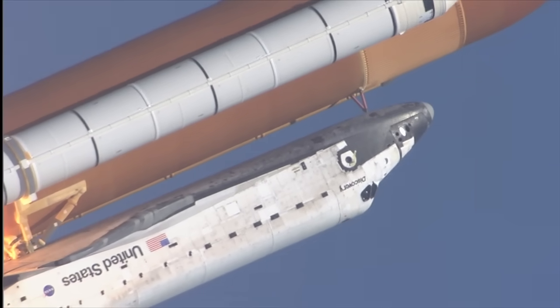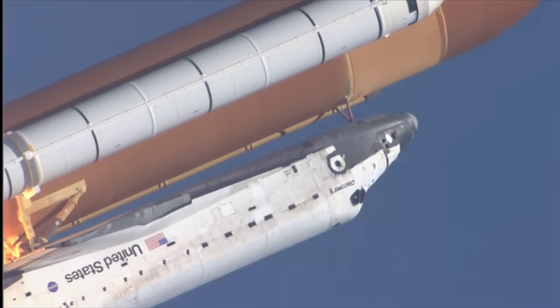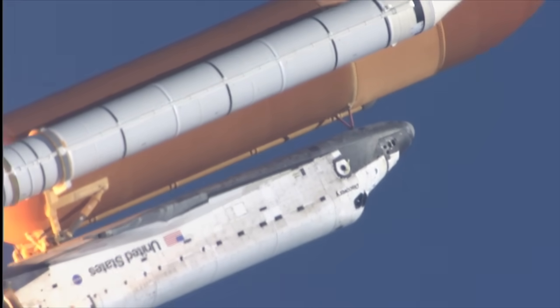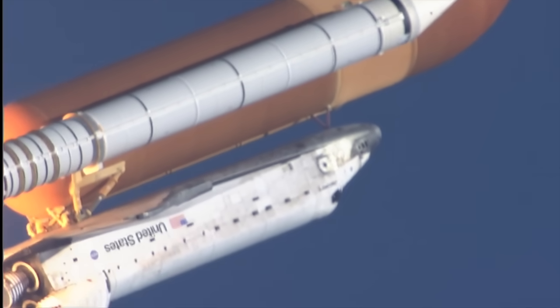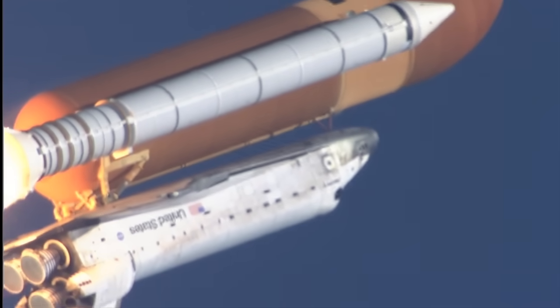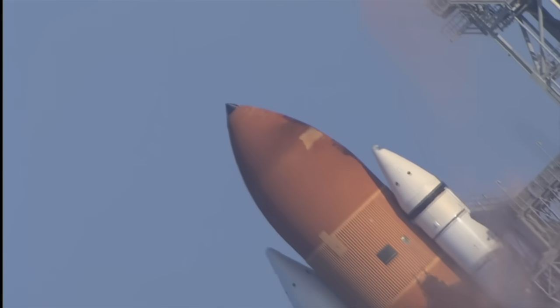Now it's important our viewers take a good look into the left window there. You can actually see Eileen Collins, who commanded this mission. You can see her suit inside the window. Absolutely amazing. And this is a first, right? This is a first in the program. We started using high-definition video after Columbia, and that was one of the first times we saw this level of detail in photography. That is correct.